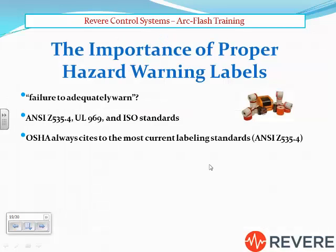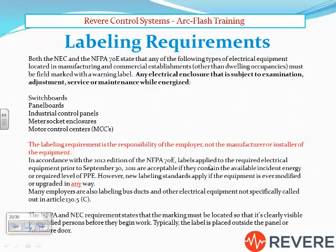Let's talk about the importance of hazard warning labels. Again, that is a requirement. It falls under the failure to adequately warn. These labels must be ANSI standard, and OSHA will cite based upon these labeling standards. Shown below is the labeling requirement. As you can see, we have switchboards, panel boards, MCCs. Again, please note the labeling is the responsibility of the employer, not the manufacturer.